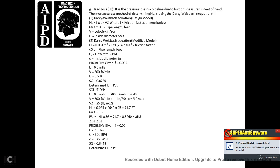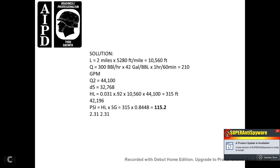Problem: given the friction loss of 0.92, length of 2 miles, pressure, the 300 barrels an hour, the diameter of 8 inches, and specific gravity 0.8448. The head loss in psi. Alright, the solution: the length of 2 miles, 2 miles is 10,560 feet. The 3,000 barrels an hour at 42 barrels, and 1 times 160 hours is 210 gallons per minute. The diameter 5 times 5, 3,276, 8, head loss 0.031 times 92, 10,560 times 41 times 100, 315 feet. 4,200, 196 psi equals the head loss times the specific gravity equal to 315 times 0.8448, 115.2 times 231.